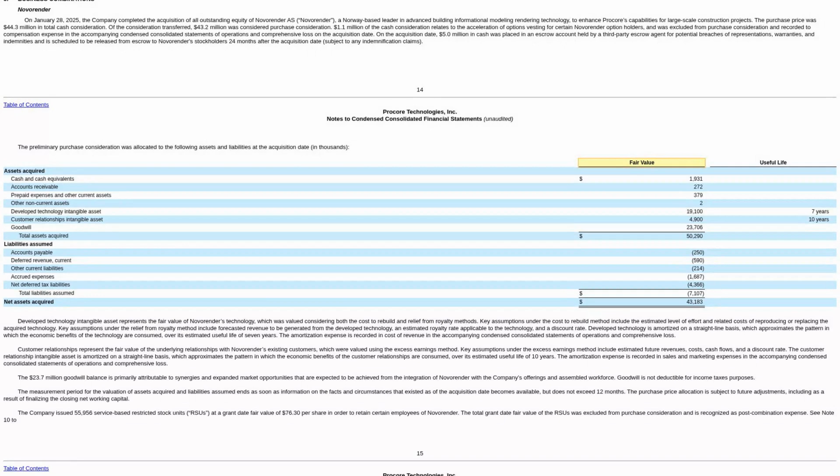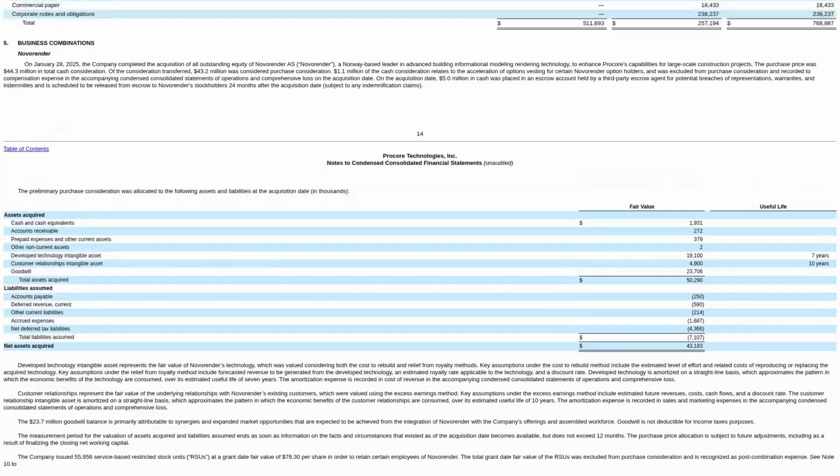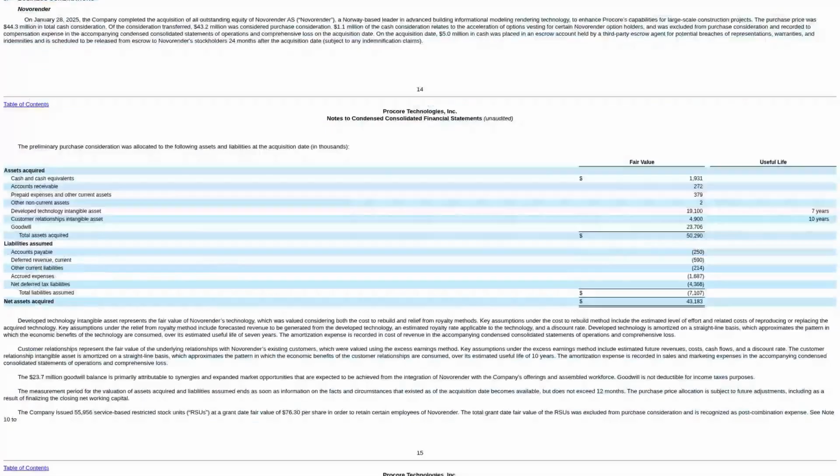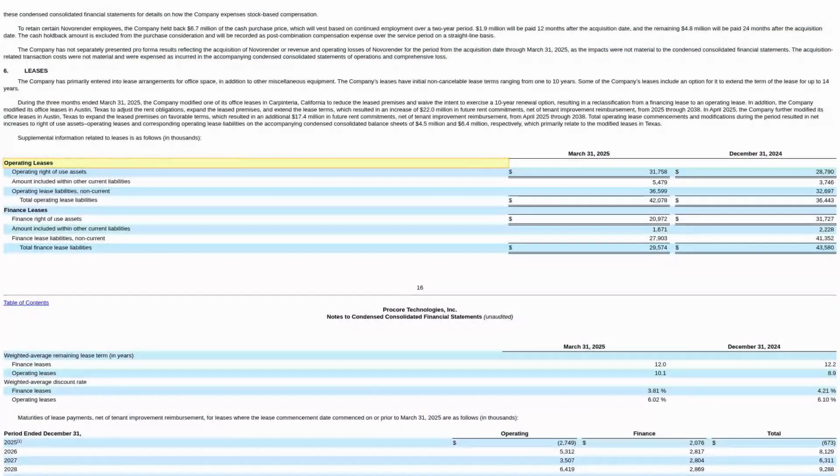The company has a contractual obligation to provide additional investment funding of up to $6.2 million at the option of the limited partnership investees. This means Procore might have to put more money in the near future. The company uses operating leases to expand offices, meaning it rents instead of owning them. The company also used finance leases for offices. They have about $71,000 total across both types of leases.